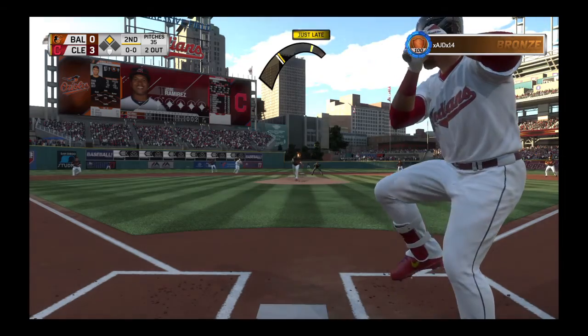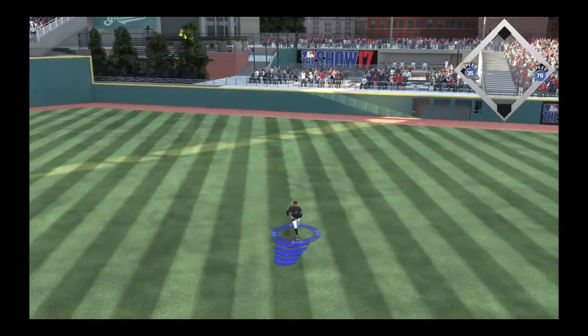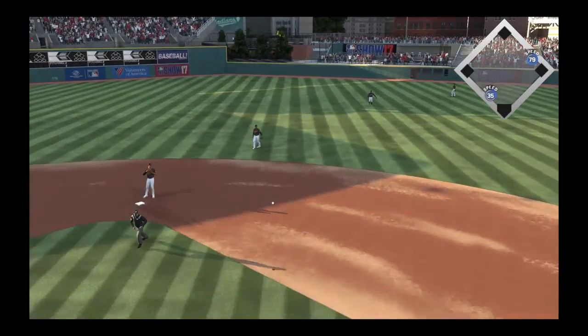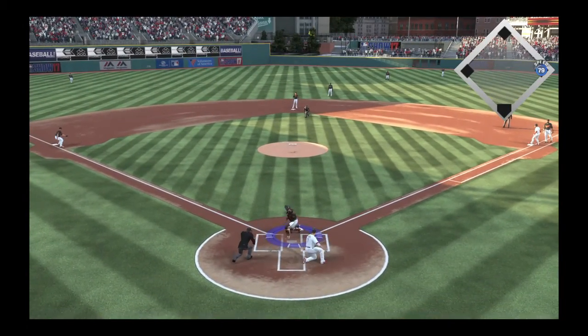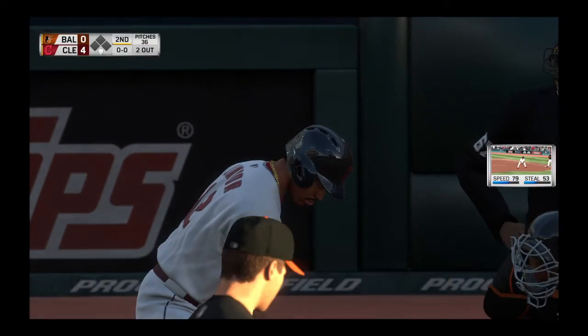First pitch coming. Here it is. Liner towards second. And this gets right through him. And that may be a run. Now a long throw home. The tag from Castillo is not in time. And the run's in to score.